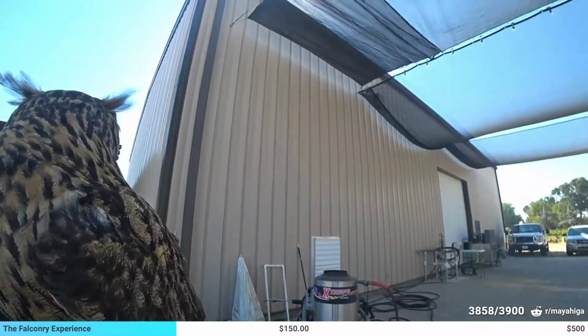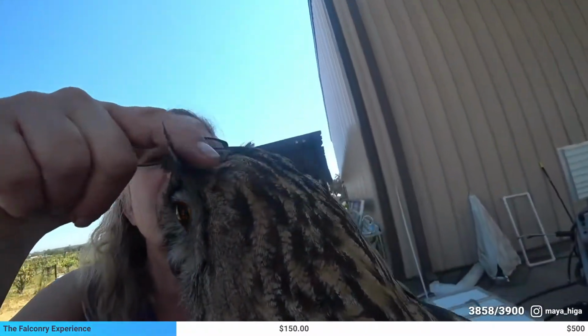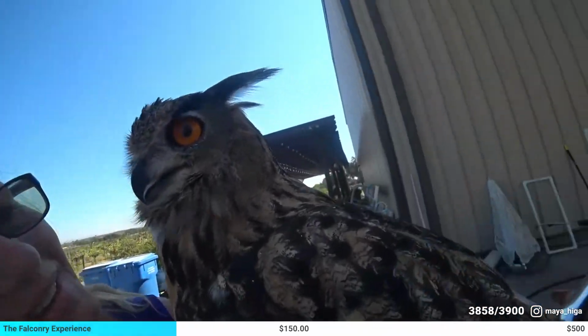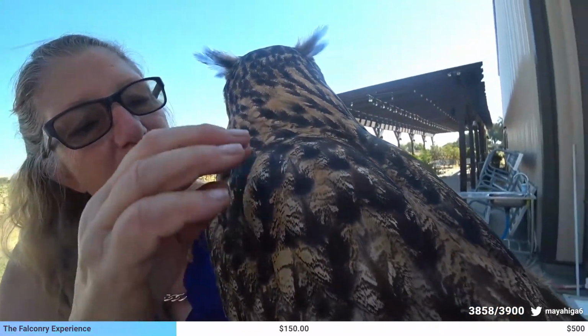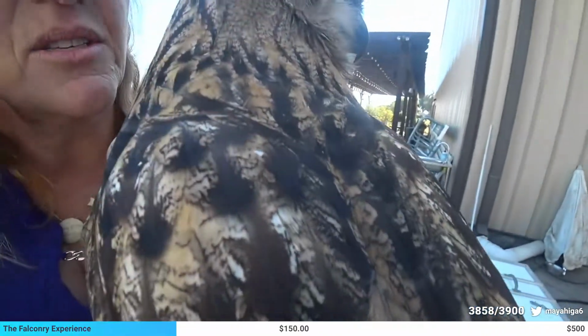He's just so cool. I don't know if you can see it, but that little white spot on his head is a little piece of wax. Oh, it disappeared. Their feathers, when they grow in, are encased in a waxy substance while they still have blood supply, and that gets groomed off by them. So that little piece of wax is from a new feather that just grew in.